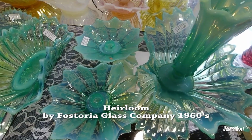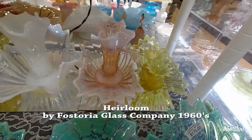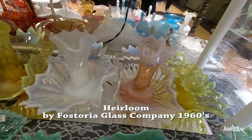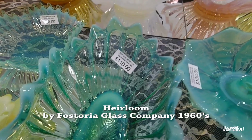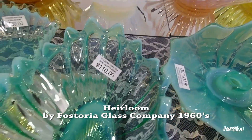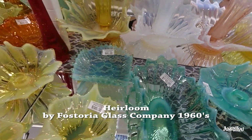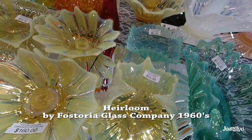This is called Heirloom by the Fostoria Glass Company, and it was made in the 1960s. A little bit later, like I said, than a lot of the typical Depression-era glassware. But because we were at the show, I just wanted you to see it because this stuff is beautiful, and you just don't typically see this. So that way, if you run across it during your travels, you'll know it's something good, and you're going to want to pick it up.